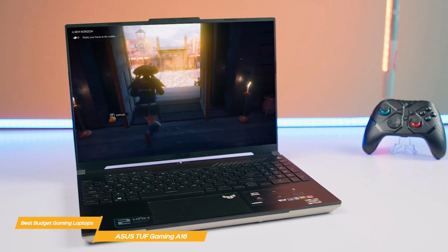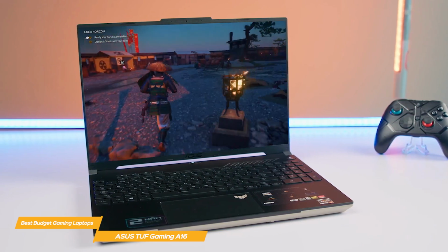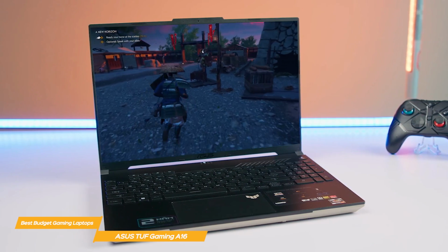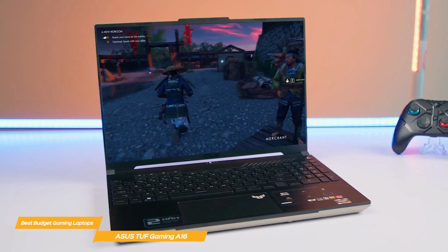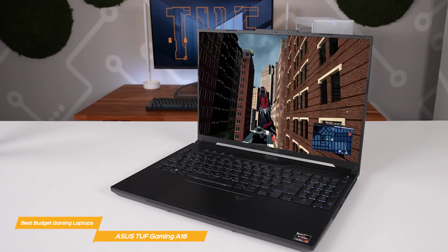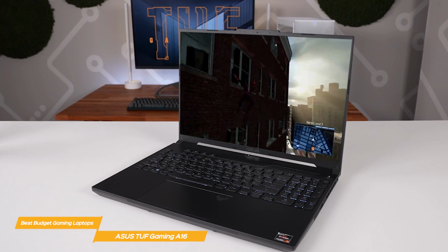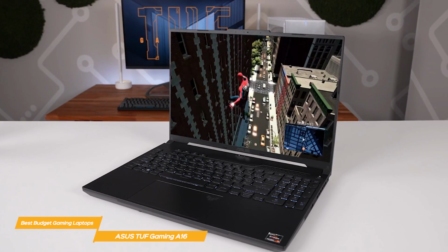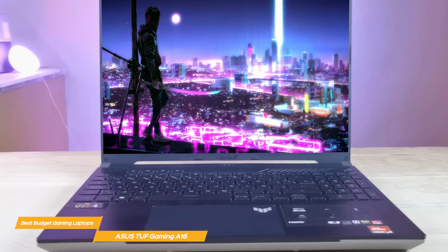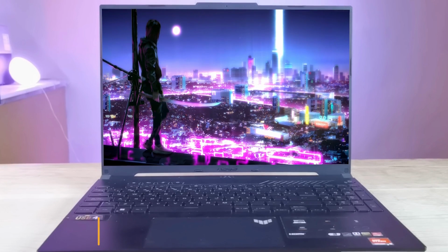Overall, the ASUS TUF Gaming A16 stands out as one of the best overall budget gaming laptops because it balances high-end features like a 165Hz display and RTX 4060 GPU with a price point that's fairly reasonable and accessible for most gamers. This thing is built to last, has a fantastic QHD display, and has powerful hardware that gives you a premium gaming experience. For gamers who want top-notch performance and durability without overspending, the ASUS TUF Gaming A16 is one of the top choices.